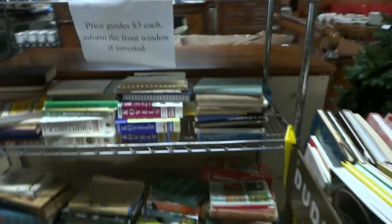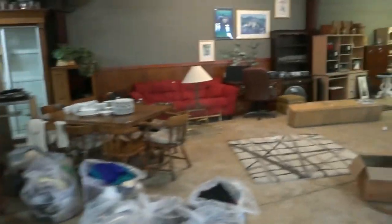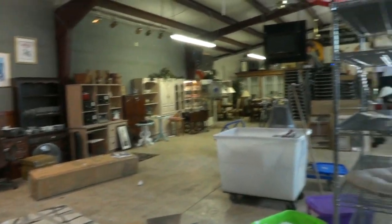Hey, these are some wonderful price guides. Still have a whole bunch of them, $3 a piece. Come in and pick them out. Just tell the girl at the window how many you got, and then we'll go from there. Got some really cool stuff. The guys have been working hard again, like always, trying to get everything together to sell for Thursday.